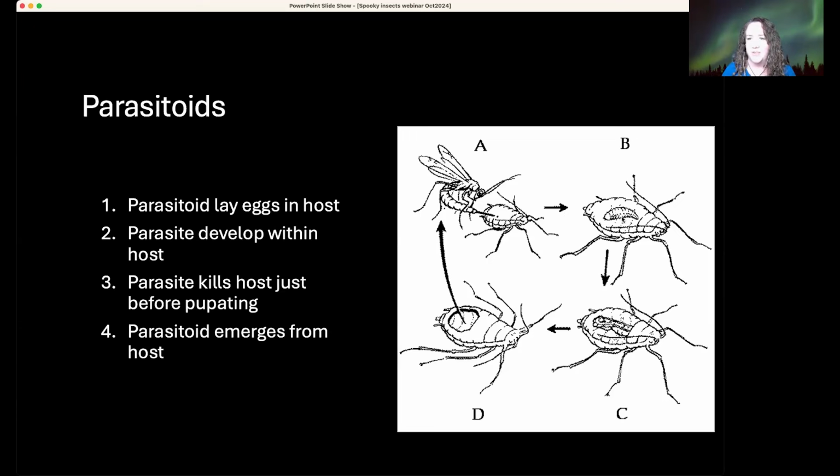And these are just drawings. So all of this is happening inside the aphid. So the female wasp lays her egg. The egg is inside the aphid. The aphid is continuing to feed on the plant, but the wasp egg hatches, and then you see the larva. So the larva of the wasp is now going to feed on the aphid from the inside. So the aphid's feeding on your plant, the wasp is feeding on the aphid, and eventually the wasp eats all of the inside of the aphid, and now the aphid dies.